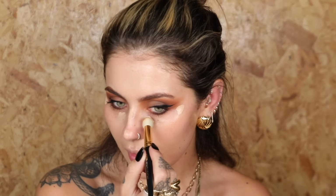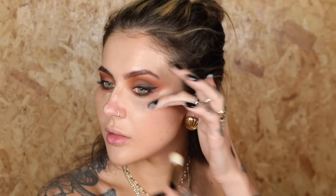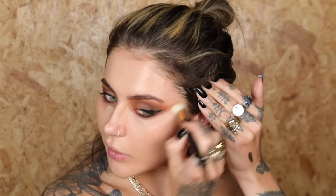I'm going to use the Conceal and Prime brush, which honestly when you use it feels like you're using a really precise finger. Blend that under my eyes, round my inner corner, and this concealer under the wing. If you want, you can use it like a rubber and clean up that smoky eye. I always like to clean it up, making sure it's dragging right up instead of dragging my face down, so you get that nice lift.